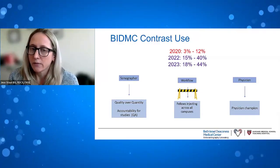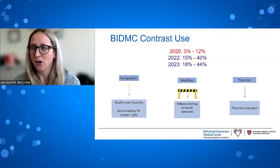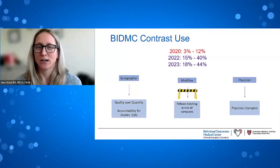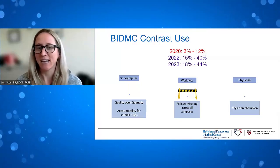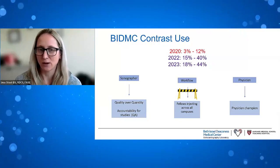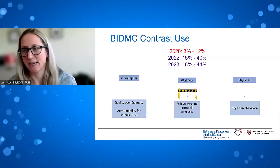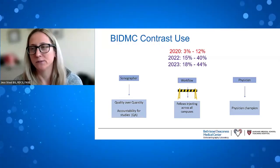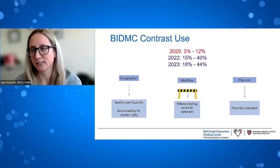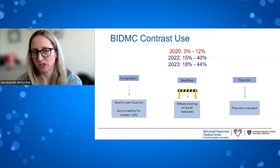The other thing that we looked at was our sonographer take on contrast. I think overall, sonographers were so worried about quantity. They were trying to get their numbers. And for both Jordy and I, we are very much about quality over quantity. So if you do 7 studies a day, I would much rather you do 6 really good studies with contrast than 7 rushed studies. And just reworking that culture and that expectation.